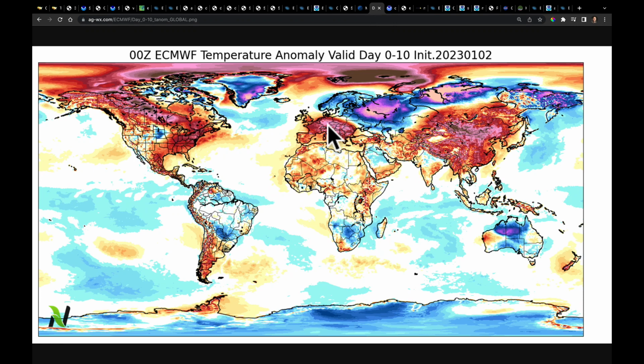It's not in Europe. Very, very hot in Europe. In fact, they're in the middle of a winter heat wave here. Many people are very happy for this given the energy situation. But into Russia and Siberia, that's where the coldest air is located.